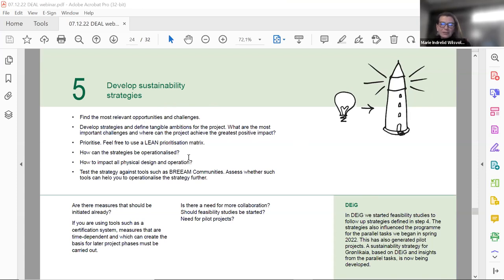So this is where we are now. We are developing a sustainability strategy based on all the insights and all that we have had from the work, and how we can bring this further to make it really work as a circular development of Grønlikaja when it comes to both the social aspects and also the more ecological aspects.